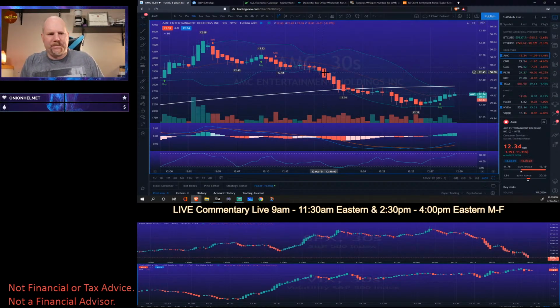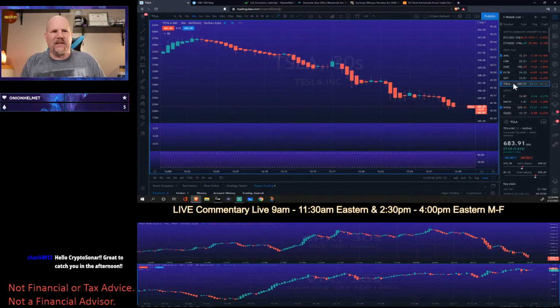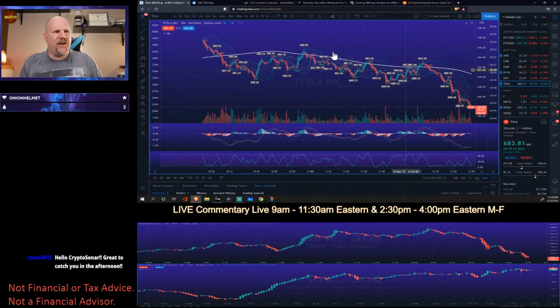S&P heading down, up 32 on the day still. So off of its high though, only up 0.83% right now. NASDAQ pulling back just a hair, but again, still up 187. Dow's up 140. Look at some gainers. You got Tesla, 683, could not break into that 700 range. You know, that's not good that they couldn't break that.